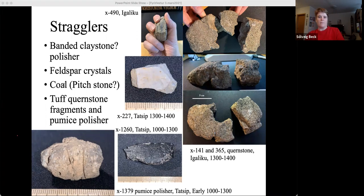There's also a part of a quernstone from Igaliku made from coarse-grained silicic tuff, likely post-13th century. It is possible that there is also another quernstone fragment at Igaliku made from soapstone, but the more I think about it, that is a very dubious theory. It's a very rough fragment, and soapstone wouldn't be a really good material for quernstones.